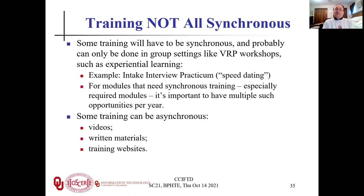Training is not necessarily all synchronous. There are some sessions that have to be done live, in person or over video, like the intake interview practicum, which we jokingly call speed dating, where you actually talk to real researchers and ask them about their actual research. It's been very effective. We've gotten very happy responses, especially from the researchers themselves, who get very useful technical information. But a lot of the material can be done asynchronously with videos and written content and training websites and so on.